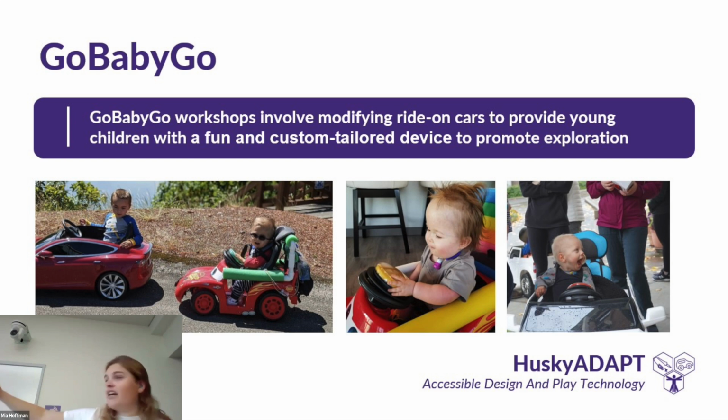So you can see some different modifications here, like putting a bag on the back for a ventilator or adding a 5-point harness for some extra comfort.